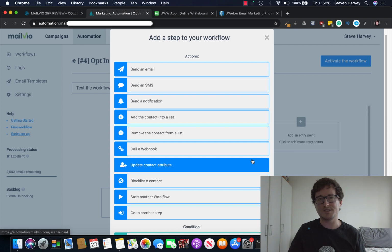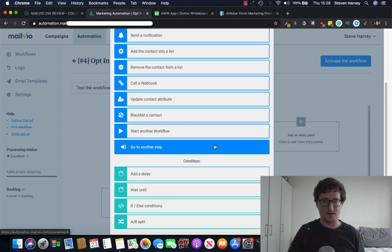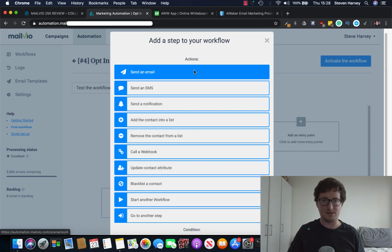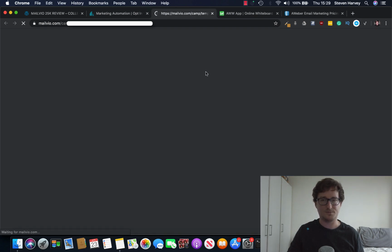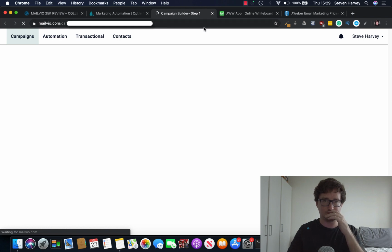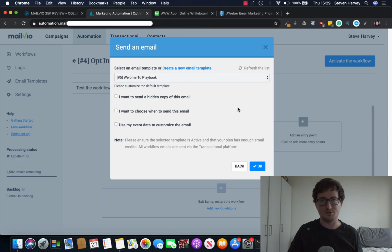So when somebody gets added to this list, say through your opt-in page, say they bought a product, say through any different way you harvest emails, we can do one of these actions now. So let's go with send an email, because when someone joins, I'm going to create a new template here. So someone joins my list, I want to send them this email.